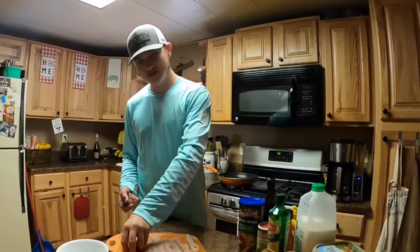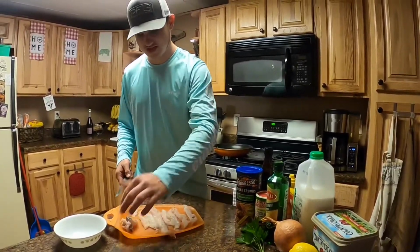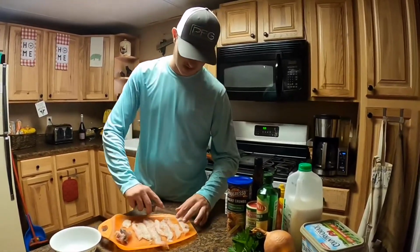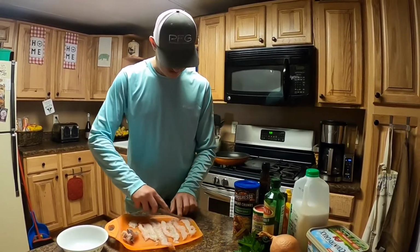Alright, so as you can see, we got the bloodline out. That's all that. It's not really good meat. You're not going to want to eat that. So now what we're going to do is cut it in pretty small pieces, about almond size. So kind of like that, right there.